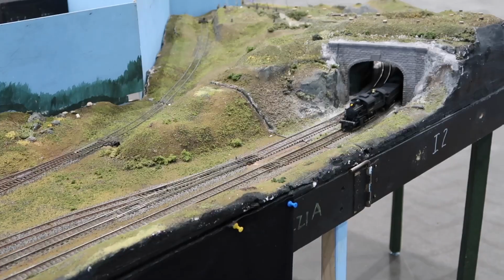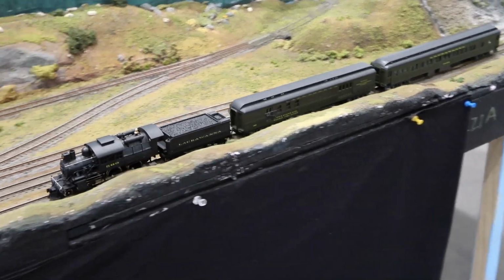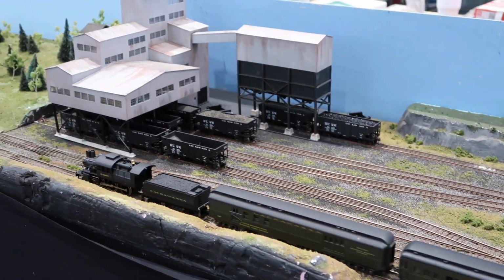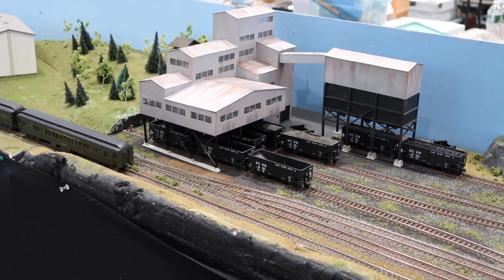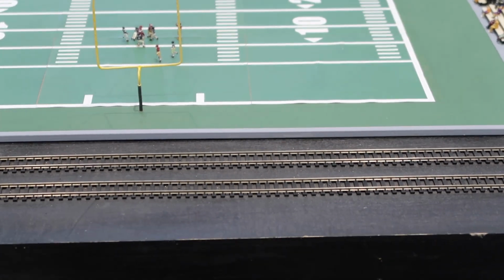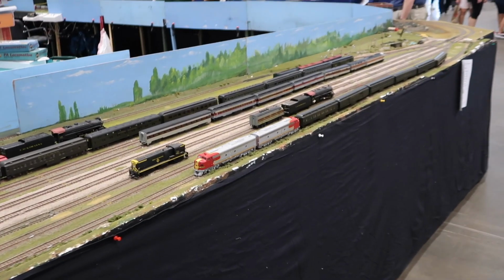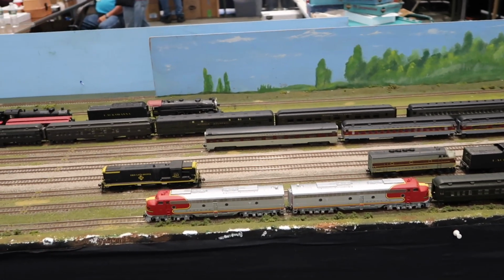Details here. Come through the tunnel here. Passenger. Oh wow. It's gonna whiz right past the coal facility here. Playing the tiniest game of football ever. Don't go past the 30-yard line. No, that'd be dangerous for you guys. Cause they're yard here. Santa Fe, Erie Lackawanna.